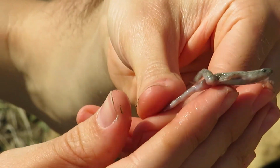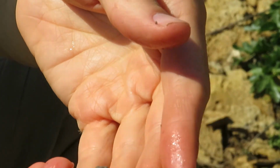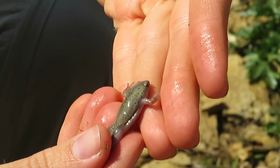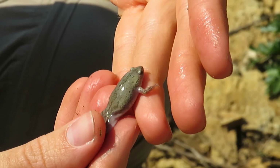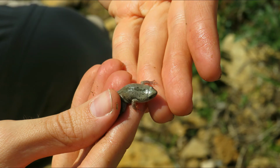Keeping my hands wet so that we don't let him dry out too much. And so we'll get a couple quick photos and let him go before I dry out too much and get him drying out. All that moisture and the strange smells of the frog also attracted a local housefly, which, as you can see, didn't really want to leave us be.